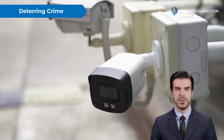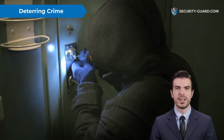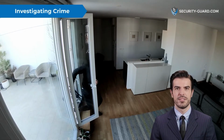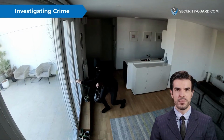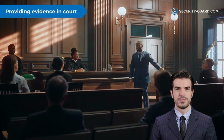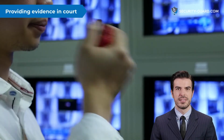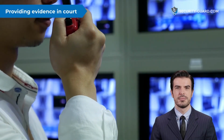Here are just a few ways that setting up video surveillance can improve your hotel's security. Video cameras are a powerful deterrent against crime. Would-be criminals are much less likely to attempt a break-in or other criminal act if they know they're being watched. If a crime occurs despite your best efforts to deter it, video footage from your surveillance cameras can be invaluable in investigating the crime and identifying the perpetrator. If a criminal case goes to court, video footage from your hotel's surveillance cameras can provide valuable evidence to help secure a conviction. As you can see, video surveillance can be a powerful security tool for your hotel.